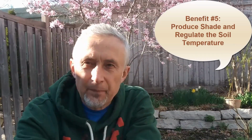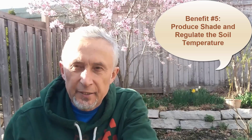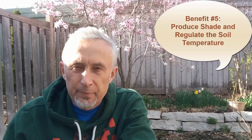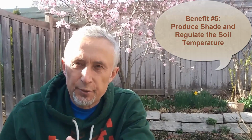The number 5 benefit of leaving the plant residues in place is that they provide shade, regulating the soil temperature. They keep the soil cooler during the first growing period. The presence of residues helps soil to stay cooler during the non-growing season up to the early period of the new growing season. Cooler soil provides a good environment for the beneficial microbes. The microbes like to live in a moist and shady place, and that's exactly what residues provide.